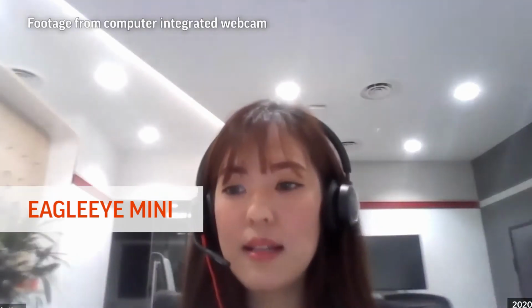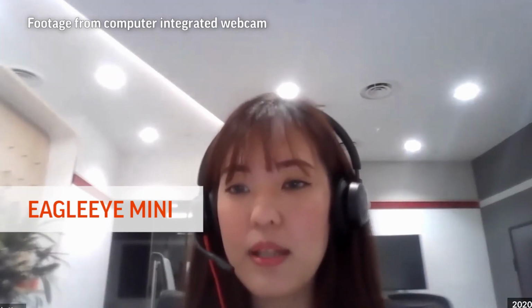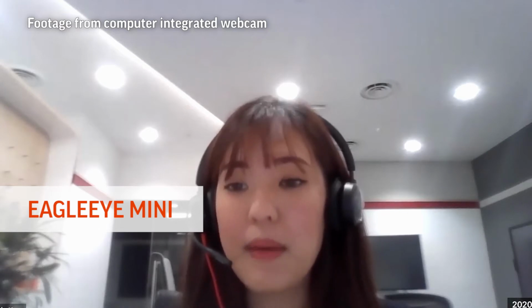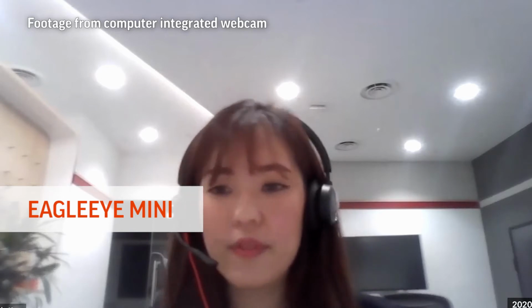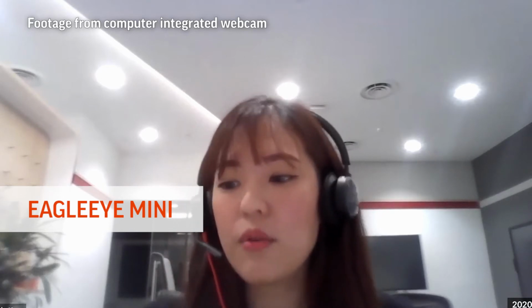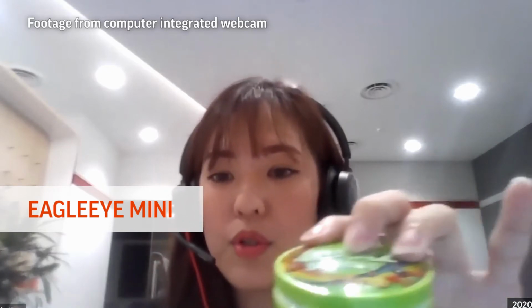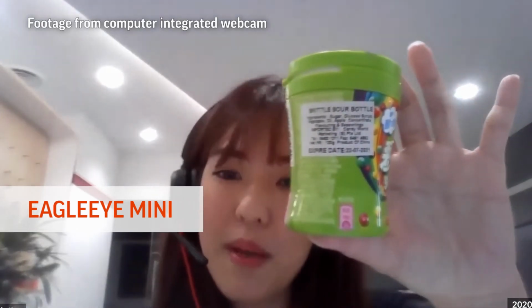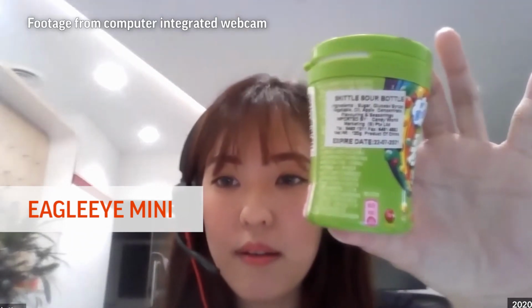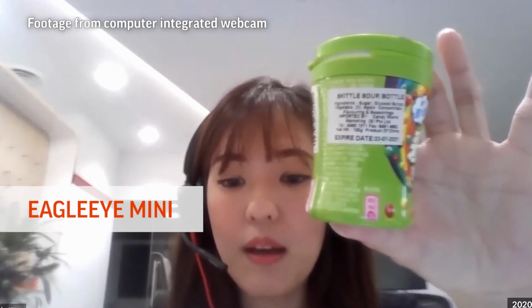And you can see a significant difference between having the webcam and my Eagle Eye Mini. So the camera from the laptop is not good enough. It's very blur, and if I'm going to demonstrate or if I'm going to show you a product, right, you won't be able to see it clearly as well. So you may be able to read a little bit, but it's not clear and it's not good enough.